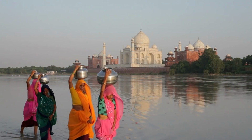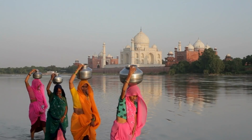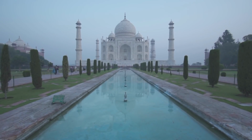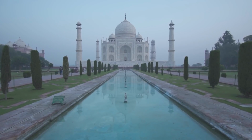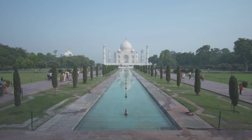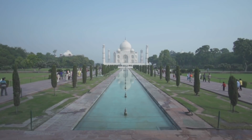Now, what's interesting about the Taj Mahal is that it's located on the banks of the Yamuna River, and it's from here that the water is drawn directly into the Taj Mahal Pond. This pond is located inside a raised marble water tank with a reflecting pool that captures the grandeur of the Taj Mahal.